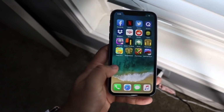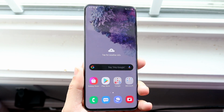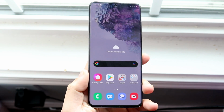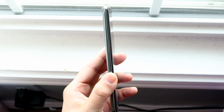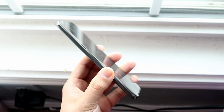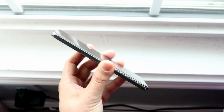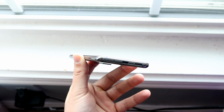Now with the Galaxy S20 though, we have a 6.2-inch dynamic AMOLED display. It's 1440p by 3200. It has 563 pixels per inch, which is a crazy large panel with high pixels per inch and high resolution, and this panel for sure is one of my favorite things about this phone. It is such a strong looking panel. It is such a good look. I mean, I'm falling in love with it the more I talk about it.